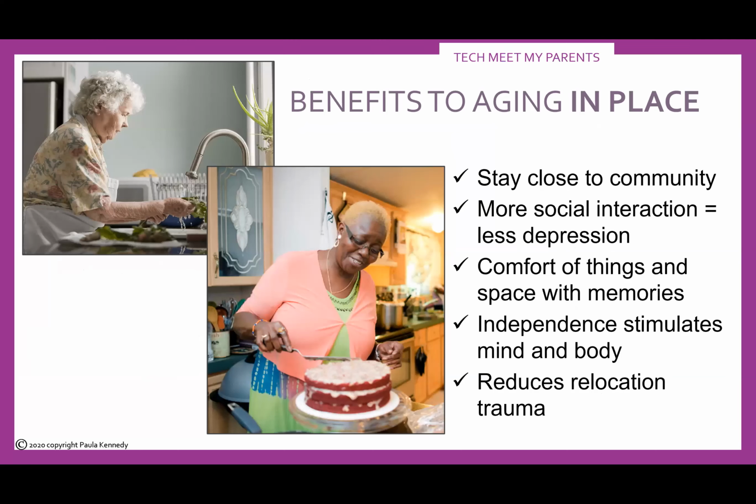Benefits: I think most of us now are beginning to pick up on this and learn the benefits of being able to age in place. The fact that my mom can stay in their cute little one-level home that is easy for them to maintain is huge. They can stay close to community. They're going to be able to be more social, which equals less depression. There's comfort in their memories and having their space around them. My grandmother, who is 93, is in this situation as well and wants to stay there as long as possible. It reduces relocation trauma, which, trust me, downsizing my parents was a big deal.